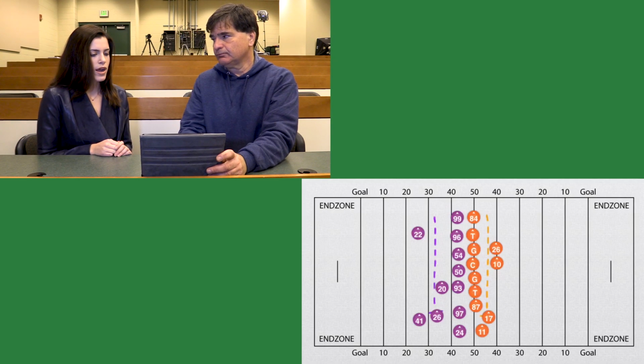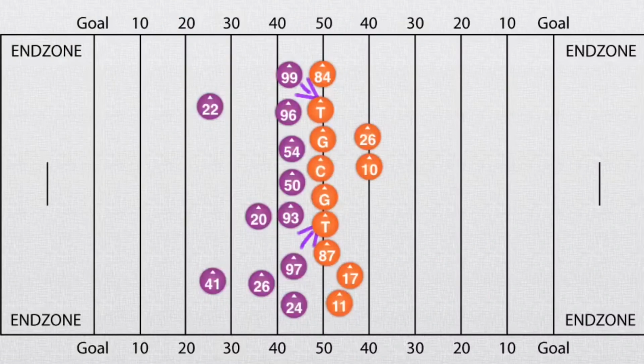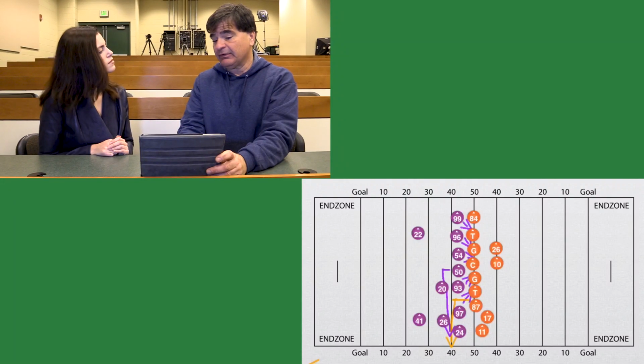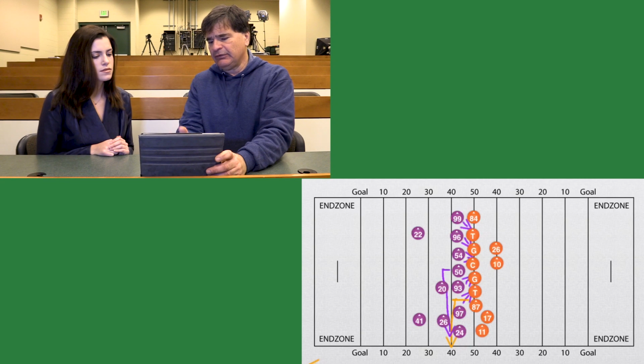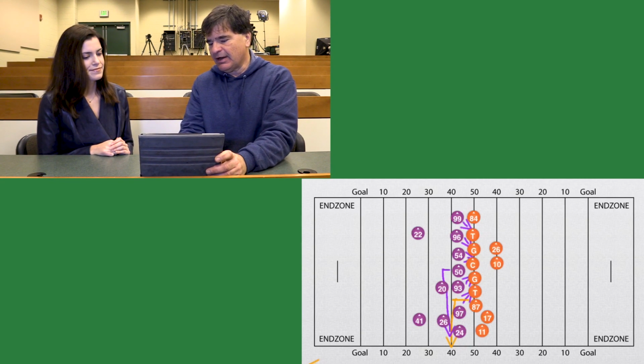Gotcha. So what happens immediately after the snap? Okay, so immediately you find out who's going to rush. And as you can see with our arrows, the four defensive linemen, 97, 93, 96, and 99 are rushing. 54 is also rushing. But 50, you'll see the tight end do an out route. 50 pulls out of there, and he goes and covers 87, which you really wouldn't expect to happen. So now you've got your offensive lineman committed to blocking six, but all of a sudden one guy drops out.